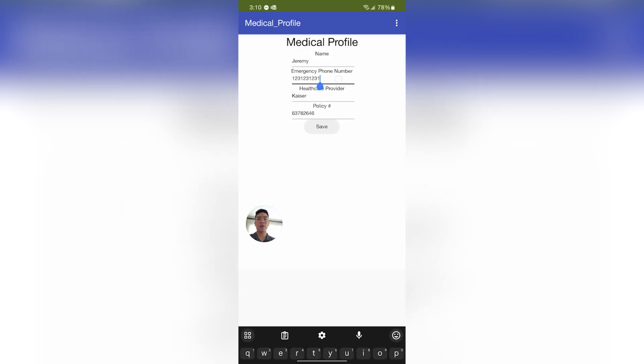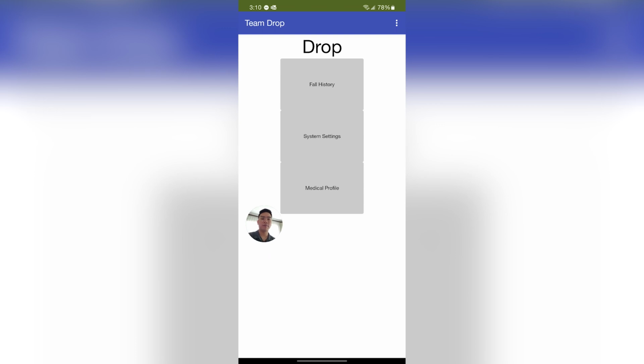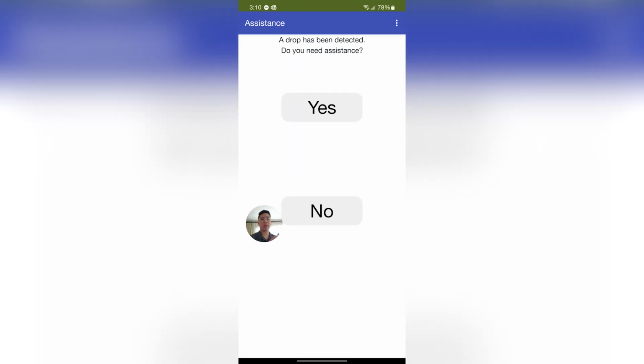And again, you could always change the emergency profile. So for example, if you don't have any phone number and you would rather change it to, for example, 911. Very basic, right? So we're going to go ahead, drop the phone, and then it will say a drop has been detected. Do you need assistance? And when you hit yes here, you can see that it's going to attempt to dial 911.